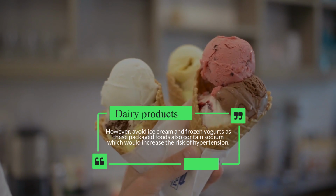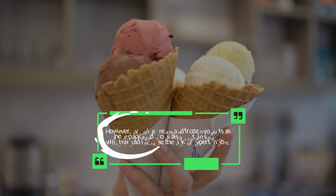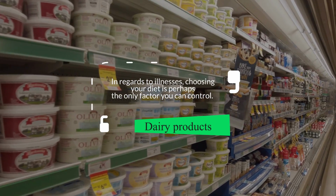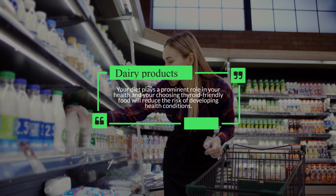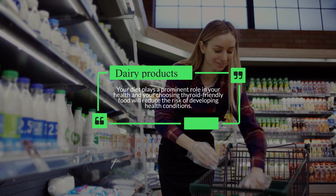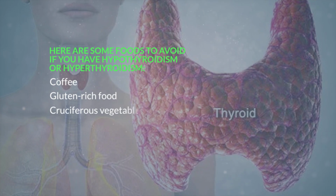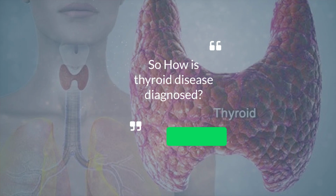However, avoid ice cream and frozen yogurts, as these packaged foods also contain sodium, which would increase the risk of hypertension. In regards to illnesses, choosing your diet is perhaps the only factor you can control. Your diet plays a prominent role in your health, and your choosing thyroid-friendly food will reduce the risk of developing health conditions. Here are some foods to avoid if you have hypothyroidism or hyperthyroidism. Coffee, gluten-rich food, cruciferous vegetables, processed foods, butter, and alcohol.